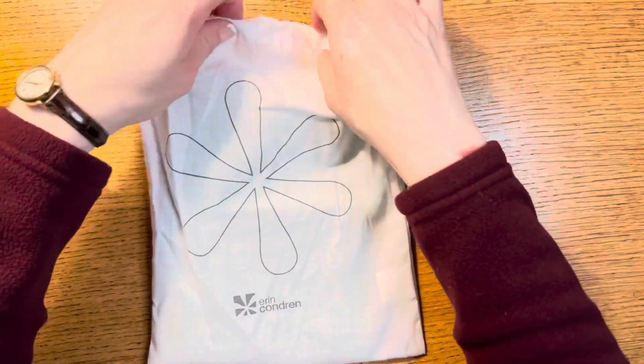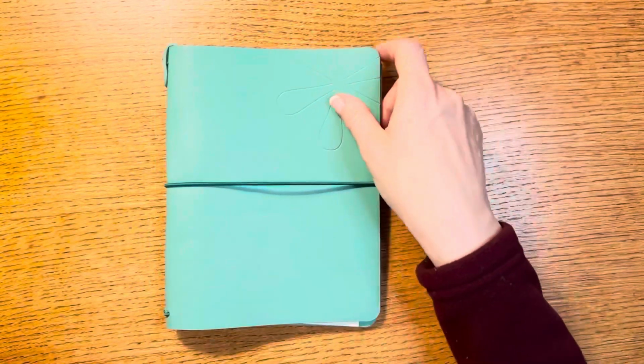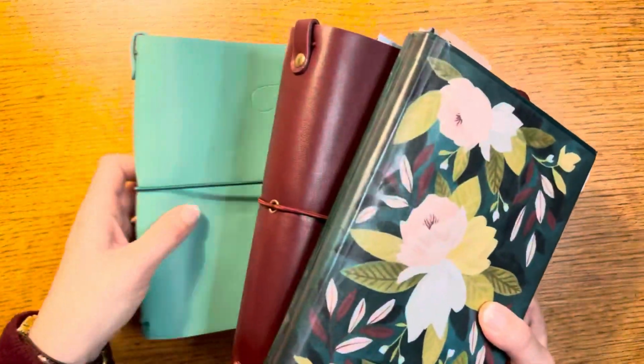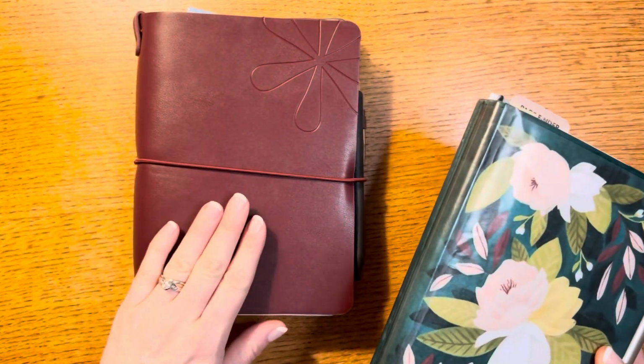This is the On the Go Folio in the color Lagoon, and I just basically grabbed this one up for two reasons. One of them is I have been enjoying using my On the Go Folio that I got last year on the clearance sale. I believe this is the color Wine.